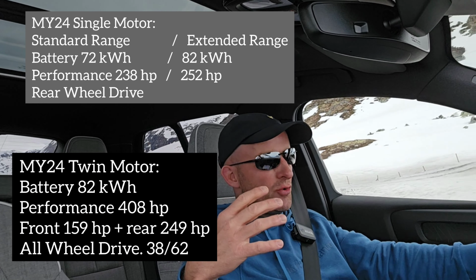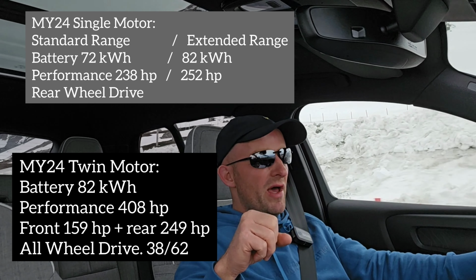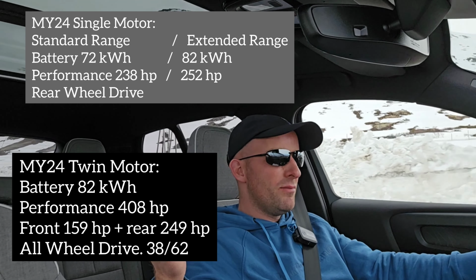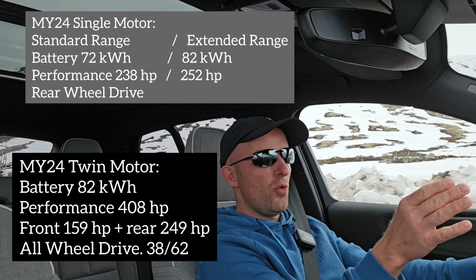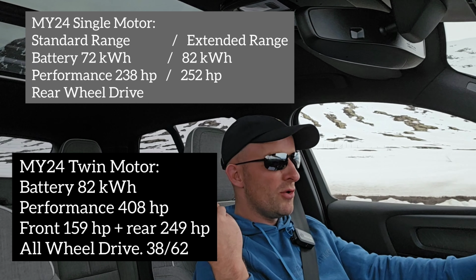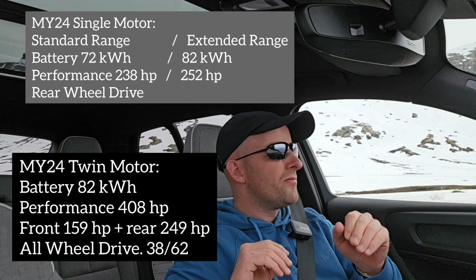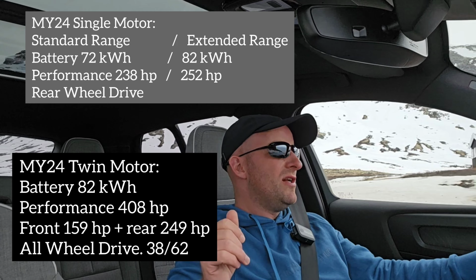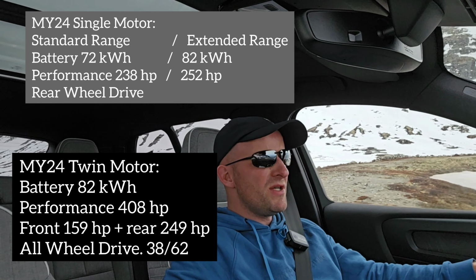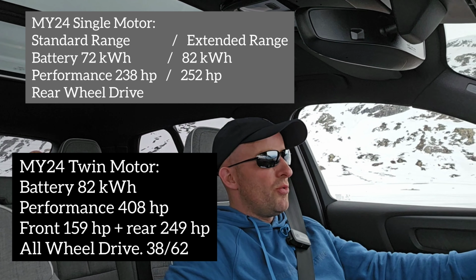And then we have the new Recharge Twin, which I find the most interesting. Before, as this car has, we had a 50-50 distribution. But on the new model year 24, we actually get a stronger rear electric motor. The front motor will deliver 159 horsepower, and the rear motor will provide 249 horsepower. That will give us a distribution of about 38 and 62, give or take. So we've got a rear wheel drive biased all wheel drive setup. That is really, really interesting. I'm really looking forward to testing that out, especially in winter conditions, to see if it's better than the 50-50 distribution the current Recharge Twin cars have.